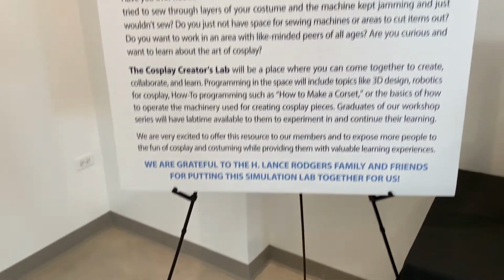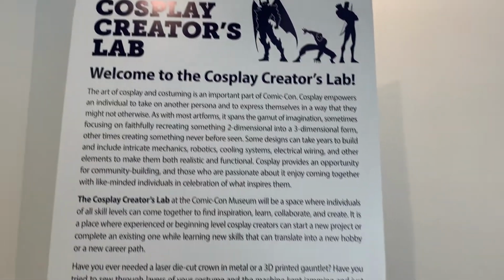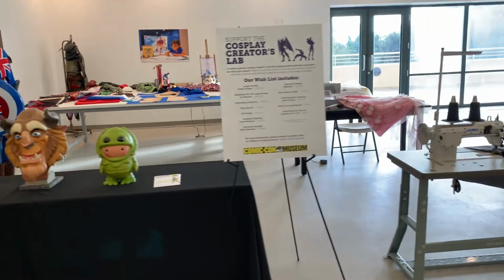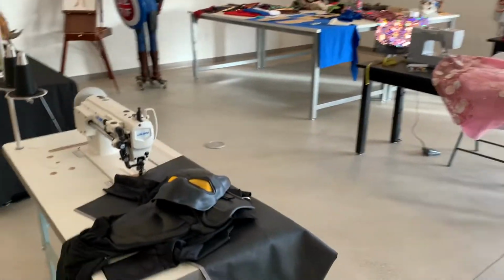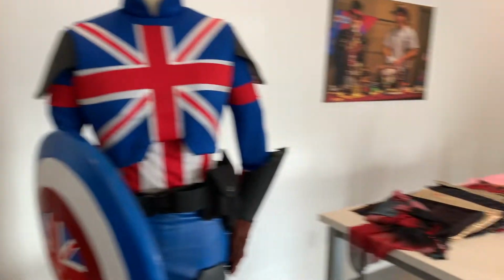And now, this really amazing area upstairs, the Cosplay Creators Lab. This is so cool. If you want to read more about it, go back and stop on that one thing, and you can read the whole synopsis. But essentially, what they're creating is a place that's like a maker studio, but it's specifically for cosplayers. I was so excited to see this space and all the wonderful ideas they had.